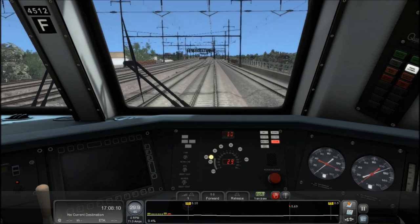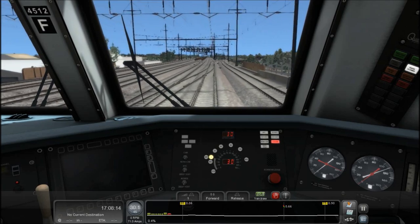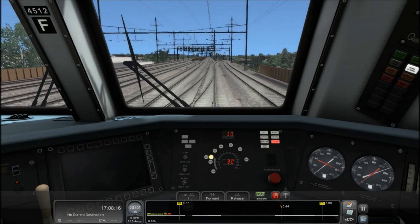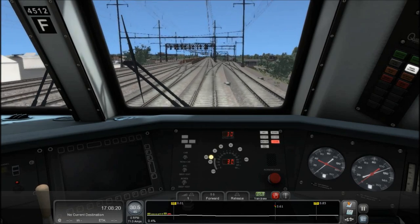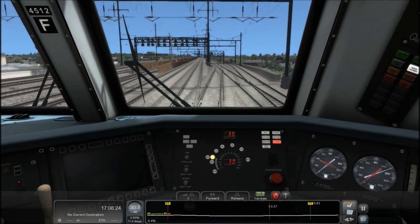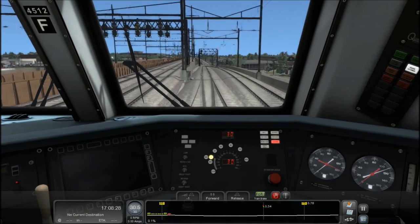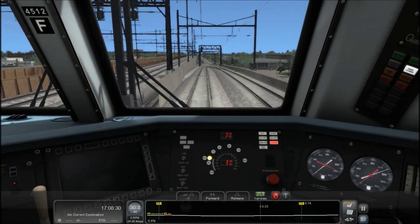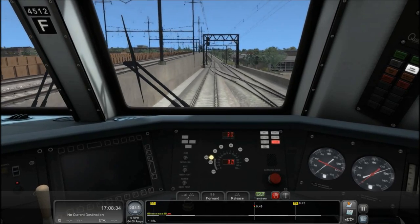We are going to diverge from the Northeast Corridor now and onto the coastline. Everything from here on out is new territory and has never been seen before by public eyes, or at least by anyone who hasn't purchased this yet.